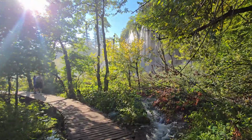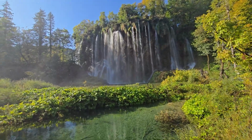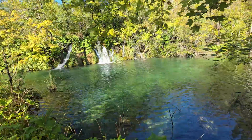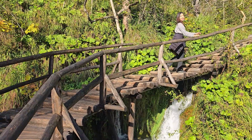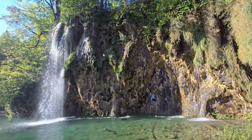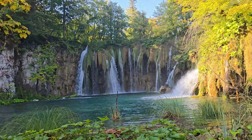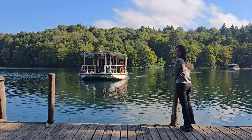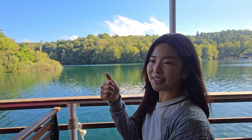As we made our way closer to the heart of the park, we encountered even bigger waterfalls. Just look at how clear the water is. This park feels like something straight out of a fairy tale, and it's no wonder it inspired the world of Avatar. This park offers a variety of trails, and on the one we chose, we even got to hop on a boat to cross the lake. The best part? The boat ride is included in the entrance fee.